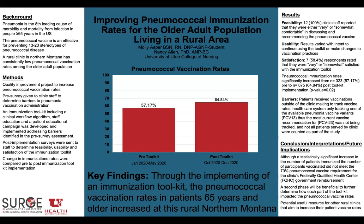Staff overall felt the project was feasible and that they were comfortable in discussing pneumococcal vaccinations with their patients. And looking at usability or the intent to continue to use the toolkit, responses were varied. Overall, clinical staff were satisfied or somewhat satisfied with the toolkit.